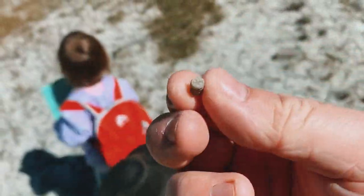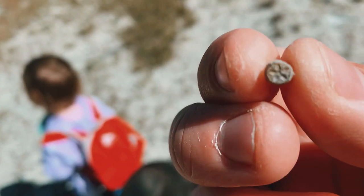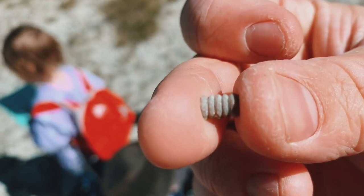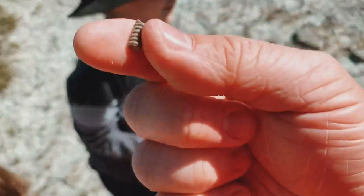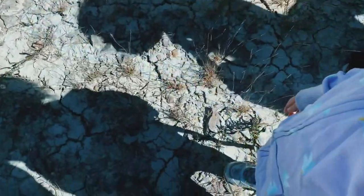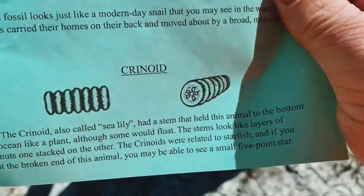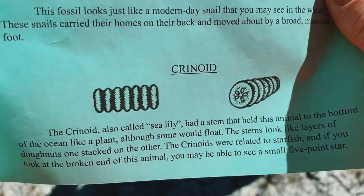All right, Zeke, right before we left, we were about to look for a couple more and he found one. What kind is this? Cal's got our paper. And I found another one. It's this one. Oh, wow, you did. You found two. Wow. Pretty neat, buddy. Okay, let's see. Where's our paper, Cal? Can I see it? This one. It's right there. It's a crinoid. It's also called a sea lily.